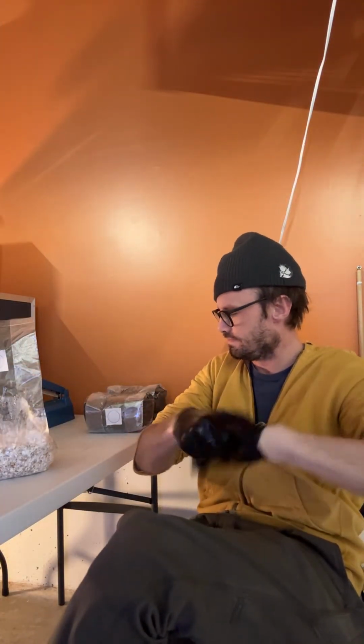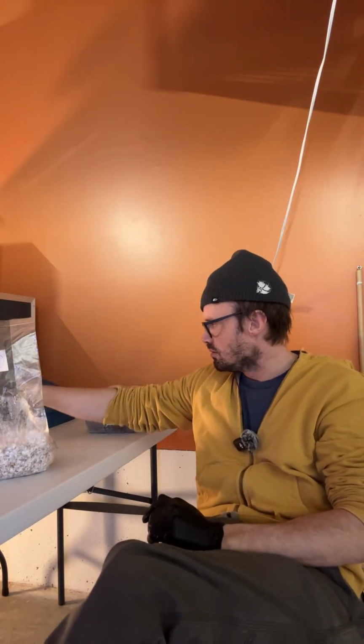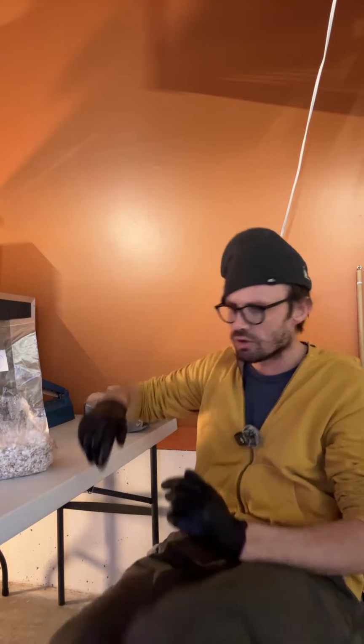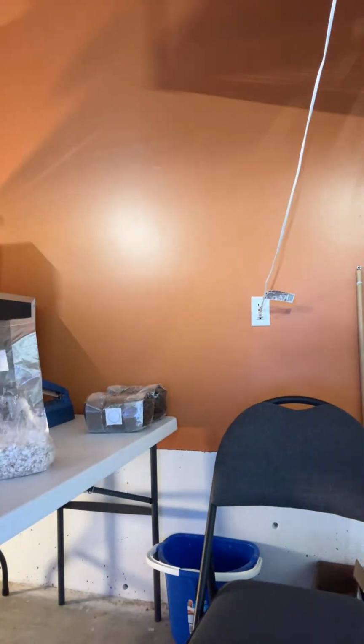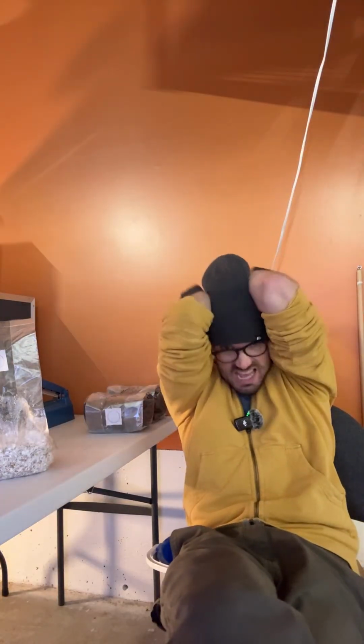Two. Impulse heat sealer, infrared sterilizing thing, laminar flow hood. Let me fire this up. All right. I will not need the infrared sterilizer, thank goodness. It is nothing but a fire hazard. Gets flippin' hot.